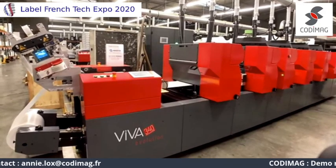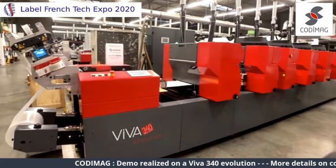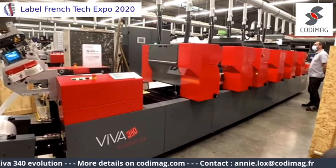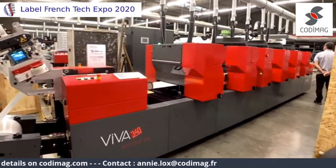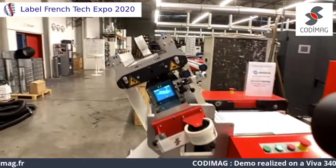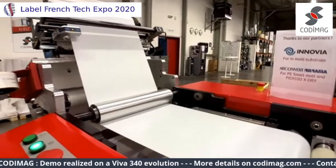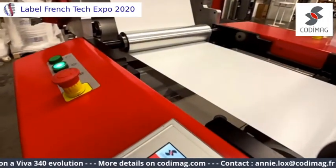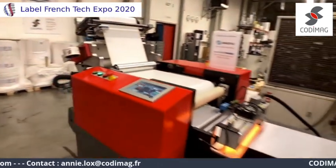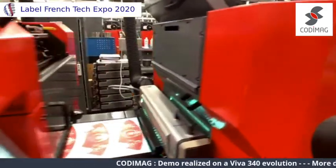The answer is because we have more and more customers who want to do the finishing offline. Another machine, for example, from SMAG or GIC, and this machine is only for printing like a digital press would do. So we have here the unwinder, the web guide with the splicing table, and then we convert the movement from rotary to semi-rotary. Let me show you. Here you see the dancer is converting the movement.